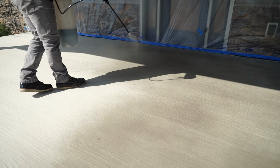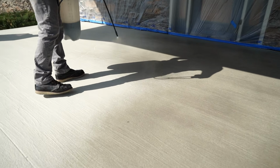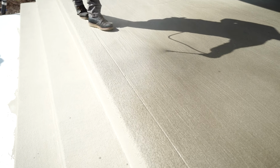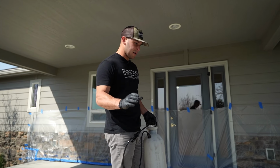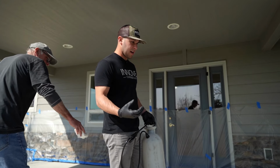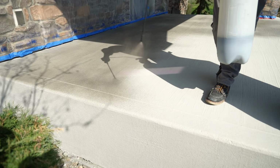Super high pressure, super fine mist, just light circles with the wand. Miss an area, that's okay, because it's gonna dry so fast and you can come back and hit that area. We just don't want standing puddles of stain because it's gonna really soak in differently and it's not gonna look very good.